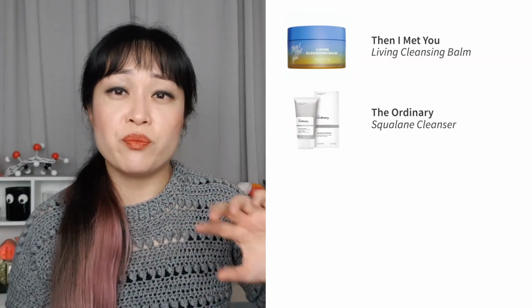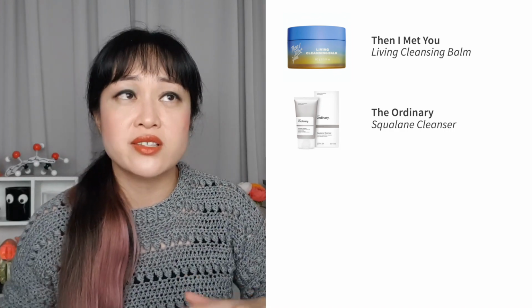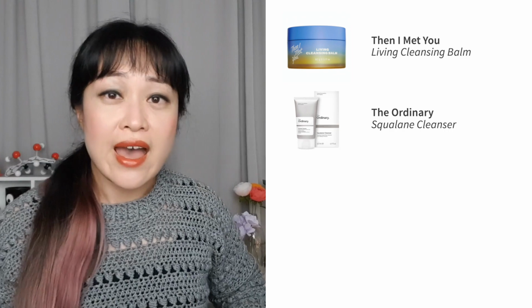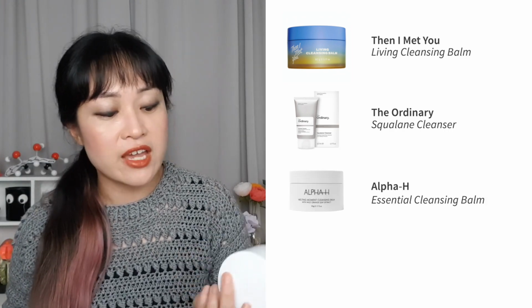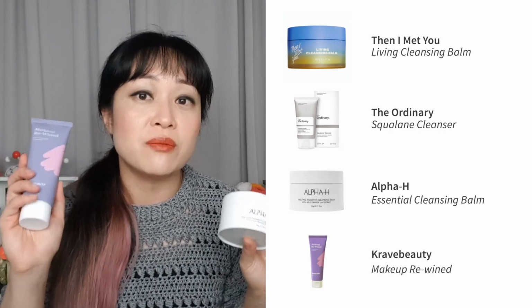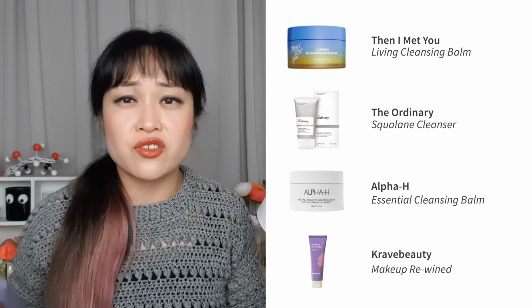The other cleansing balm I've been using is the Ordinary Squalane Cleanser. This is still my top budget-friendly recommendation, but I haven't used it in a while because I've been trying out so many other cleansing balms. I have actually found a few more to join Then I Met You in my favorites, the Alpha H Cleansing Balm and the Crave Beauty Makeup Rewind. Both of these smell nice and are really just a joy to use.